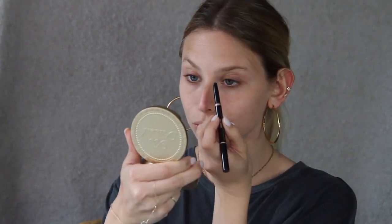So no matter what I'm doing, I always start with my brows. I am going to go in with my Anastasia brow definer. This is in soft brown. I like to just take this and go right under the brow and just do a quick little soft line, just outlining the bottom of my brow.